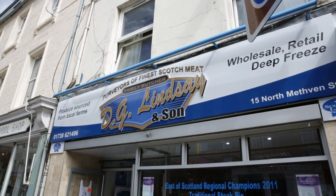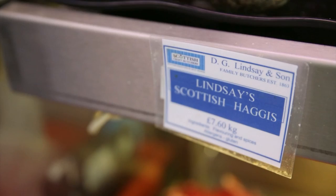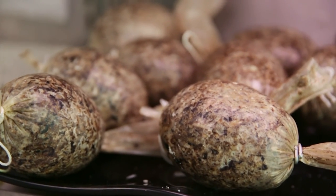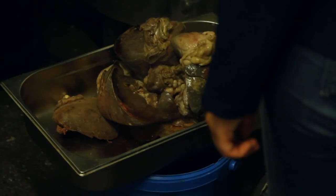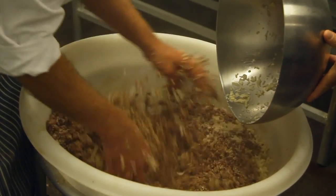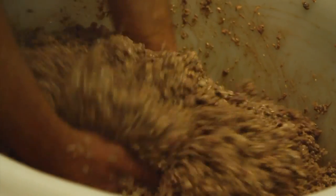DJ Lindsay and Son is a butcher shop in Perth, Scotland. Lindsay's speciality is the national dish of Scotland, haggis. Haggis is a savoury pudding with sheep's heart, lungs and liver, minced with onion, oatmeal, suet, seasoning and mixed with stock, all encased in the sheep's stomach.